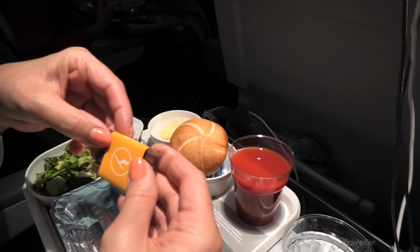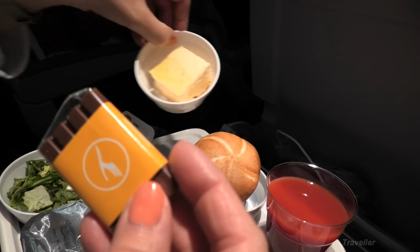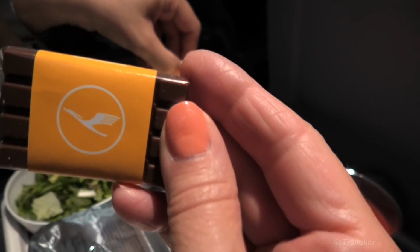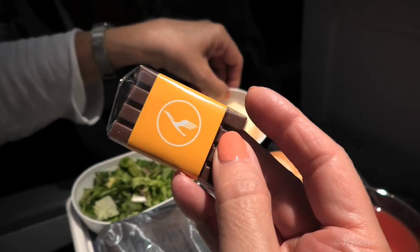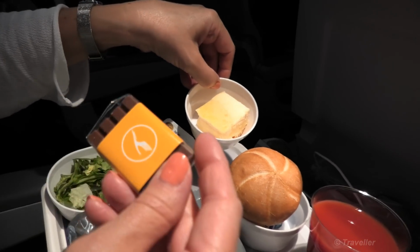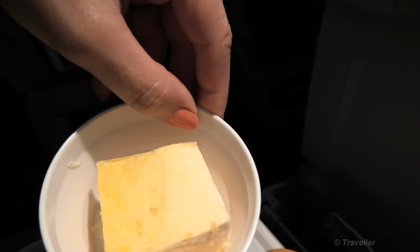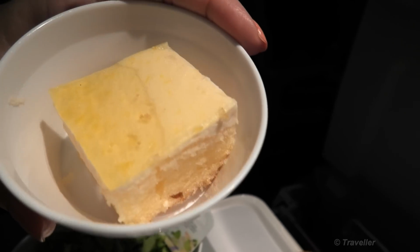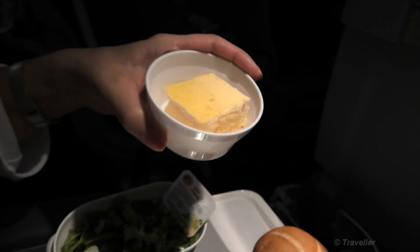We have one little piece of sausage for dessert. Sausage or chocolate? Chocolate. Let's have a look. Just show me the chocolate a little bit. With a nice Lufthansa logo. Lovely logo. Turn around for the back side of it. A little bit of text there also. And then we have pudding. Let me take it a little closer for that. Looking down quite well. Nice.